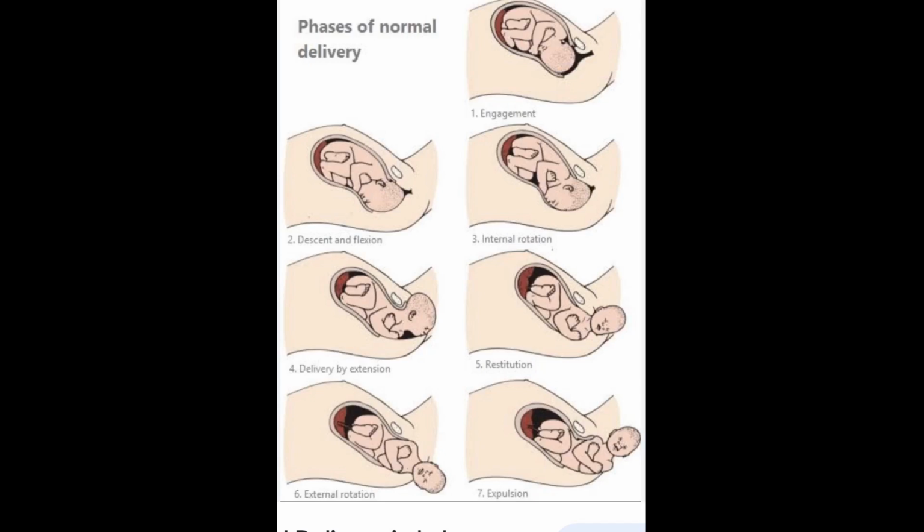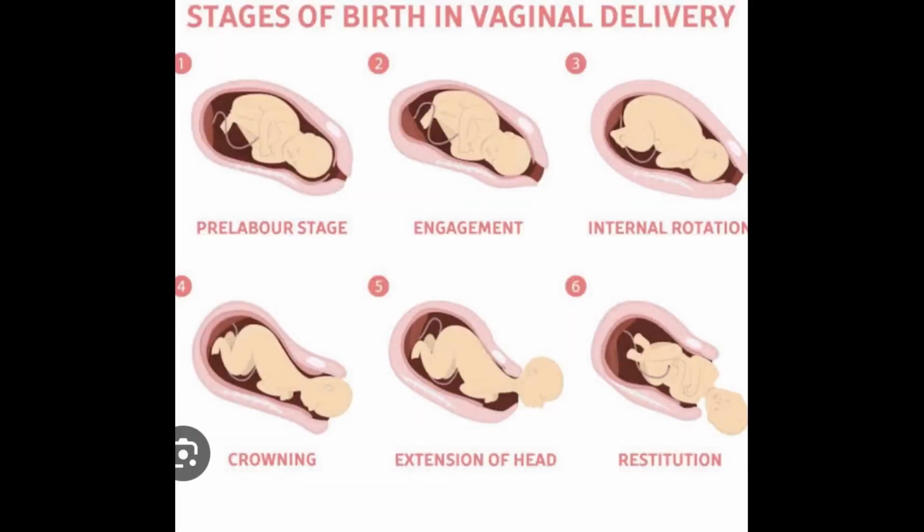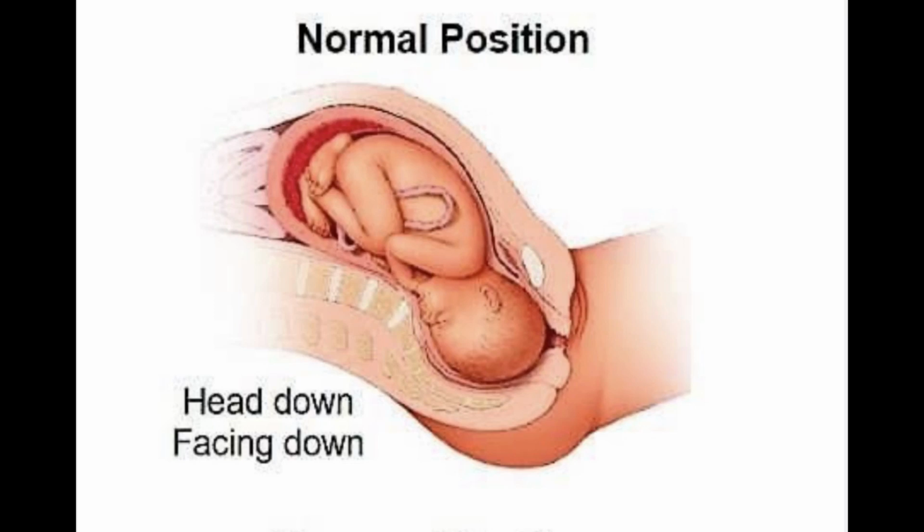So now, 9 a.m., I'm in the delivery room. I have an epidural. The anesthesiologist is there to monitor, a doctor, nurse, and my husband, and it's now time to push my baby out. So the nurse kept playing with my stomach, and after some minutes, she would tell me, Marion, there is a contraction, push. I would push. When the contraction is gone, the nurse would ask me to stop.